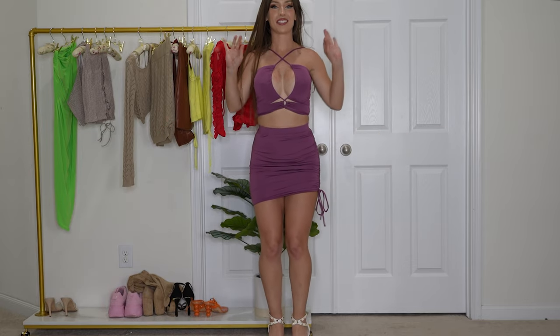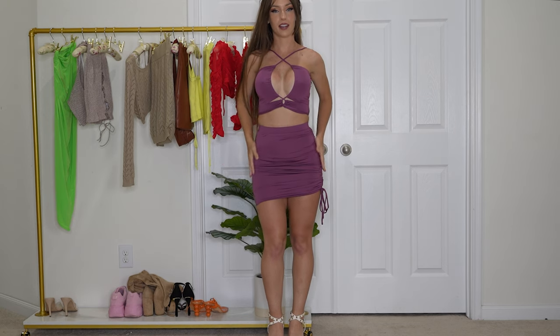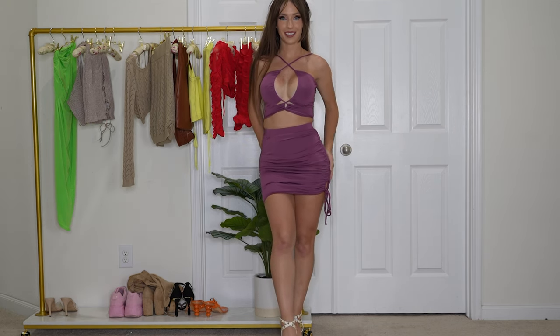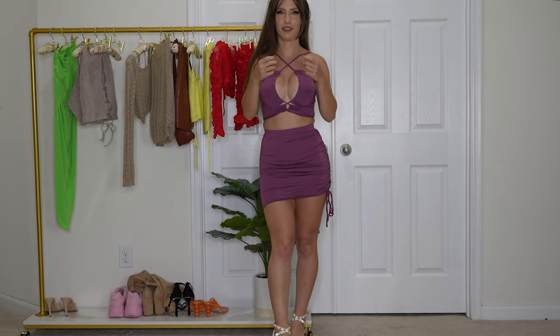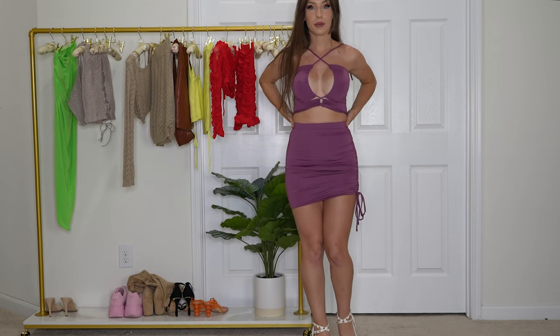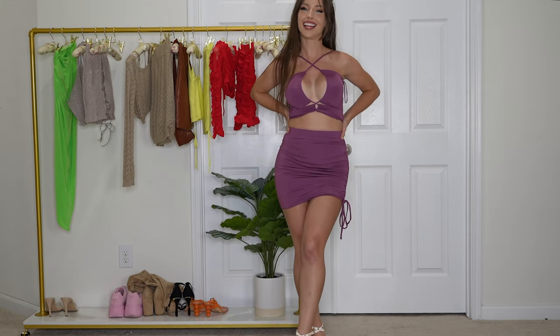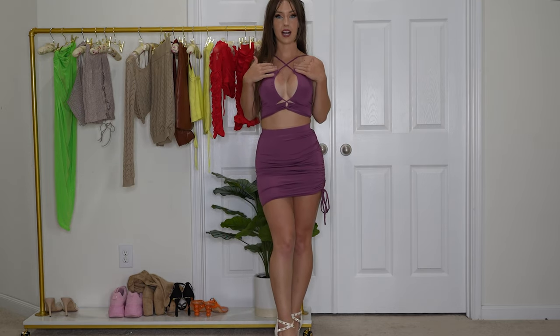God, I'm obsessed with literally everything about this outfit. I love the color. It's such a beautiful mauve-y color. I love purple, but I feel like purple on outfits is too much for me. Purple is too much for me, but this mauve-y tone purple I love. It's so cute, so perfect. I love the top, I love all the cutouts.